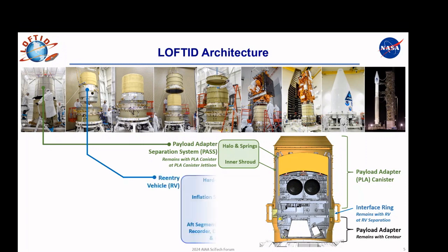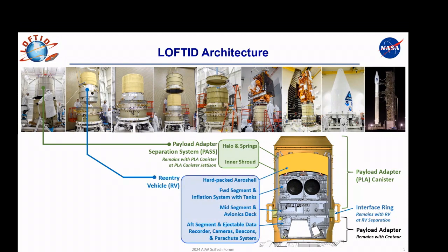Then we lowered the reentry vehicle into the lower portion of the payload adapter. The reentry vehicle consists of the hard-packed aeroshell, which you see in the right picture, the forward segment and inflation system tanks, the mid-segment and avionics deck, and the aft segment, which included the ejectable data recorder, cameras, the beacons, and a parachute system. All this fit within that payload canister, and as part of a do no harm for this mission, we had to make sure it was all contained and did not contaminate anything on the sensitive instruments for the primary mission.